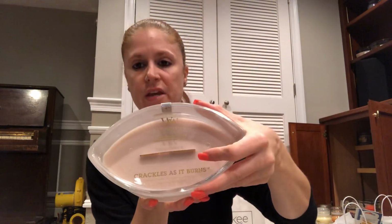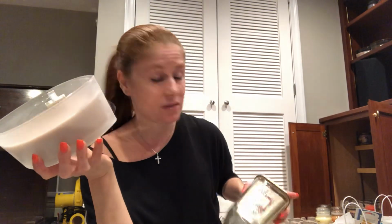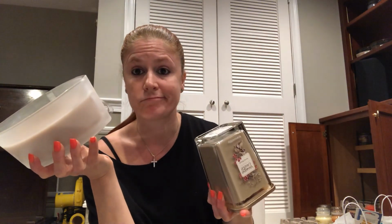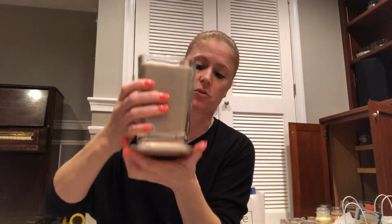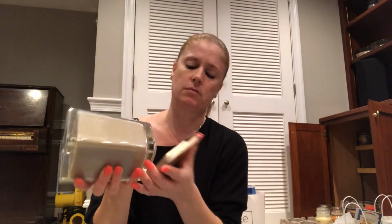Wood wicks. Let's talk about wood wicks. So this is my favorite type of candle now. Wood wicks. Problem is, I don't like a lot of the wood wick scents, and I don't like a lot of the elevation scents. And by the way, before I get into that, they call this elevation because this is supposed to elevate your candle, and I guess it's supposed to be, I don't know.